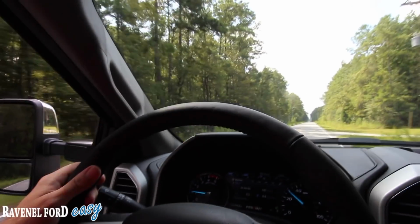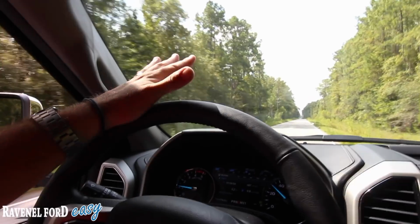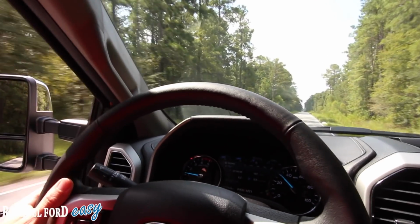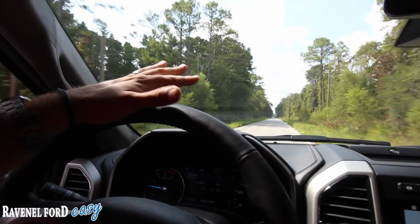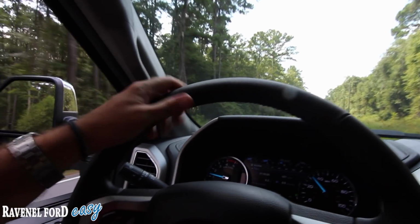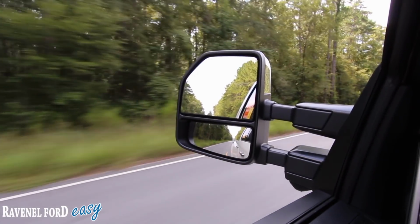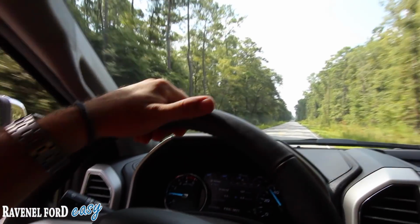You have blind spot on your mirrors. So that's going to help you see everything going on while cruising in this truck. And believe it or not, we actually got another Ford truck behind us right now, which is kind of cool, that has the LED headlights, as you can see right there. Looks like it might be a Ravenel Ford truck. Maybe somebody's following me down here.